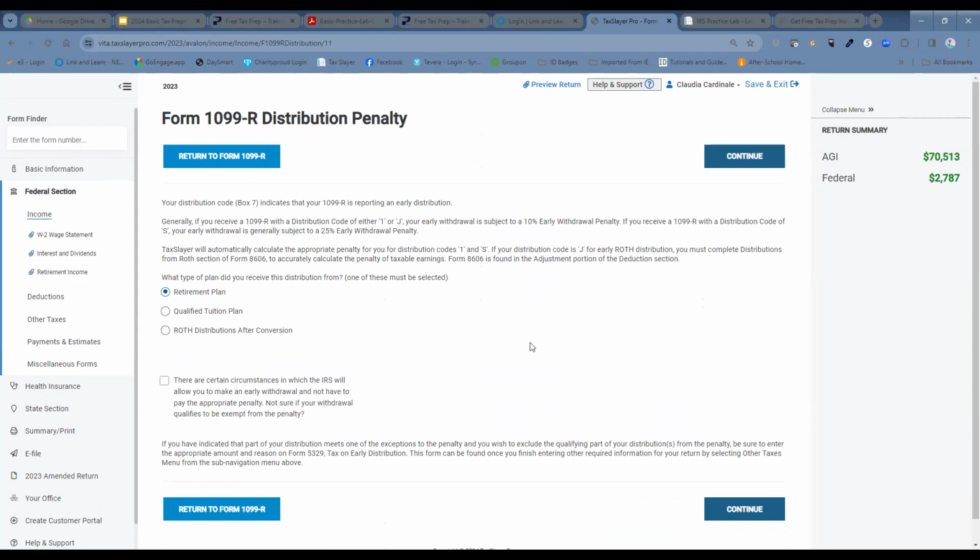There are no circumstances. So the IRS allows, let's say you're going to school, they allow you to take out from your retirement plan to pay for qualified tuition. And that will allow you to put in a form, I think it's 5329, so you don't get a penalty, because that's called a qualified early withdrawal. Health insurance is one, medical benefits are one.